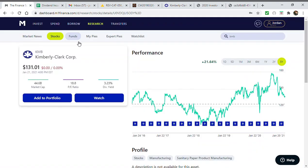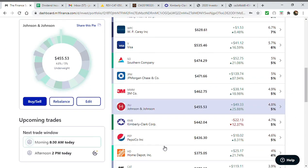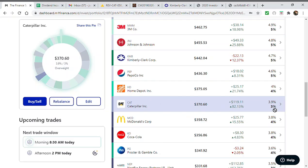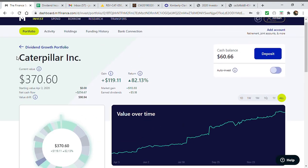I want to let you know that even though I did decrease my position in them, that does not mean that I sold any shares. I just lowered my target percentage. So that's why, as you see here, my target, this bold number 3 right here, my target is 3%. But I currently have 3.9% of my portfolio in it. So basically all this means is that the shares that I own right now, I'll continue holding. These shares that I own at, what was it, 133? Yeah. These shares that I own at 133, I'll continue to hold on to them.